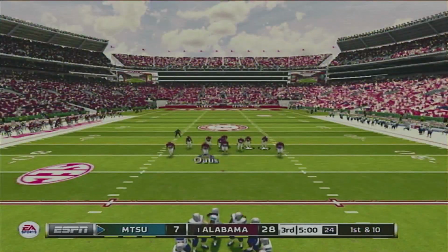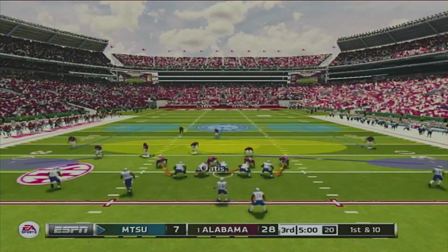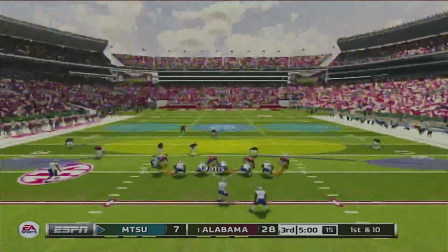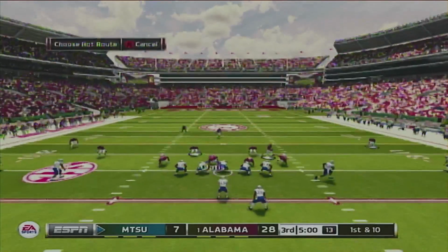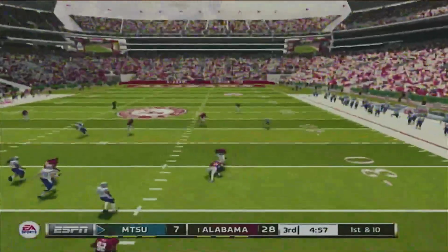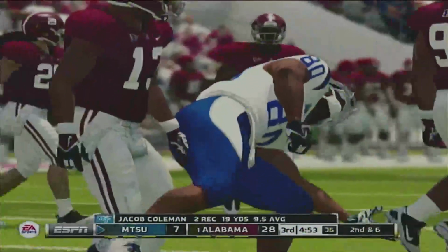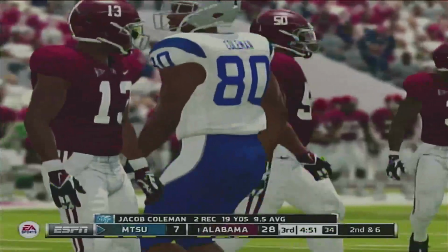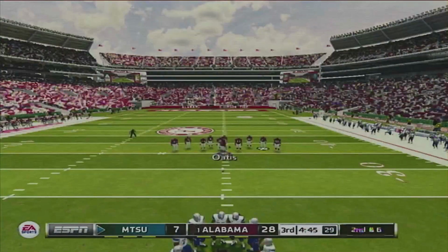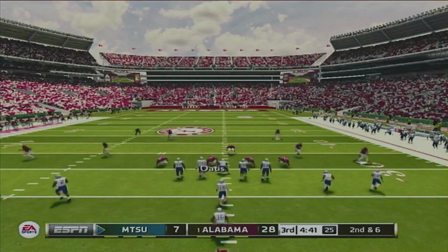There's got to be some sense of urgency to this offense right now. They don't have the luxury of wasting drives if they want to get back in the game. They come out in a five-wide set. Fires it out. They'll bring him down at the 29. Gain of four on the play. That makes it second and six. Second down and six. Ball on their own 29.